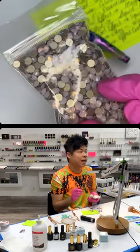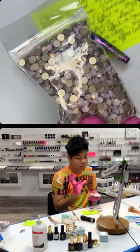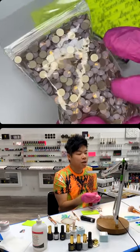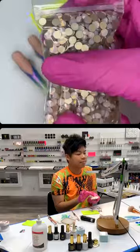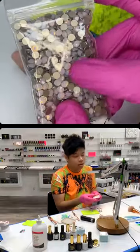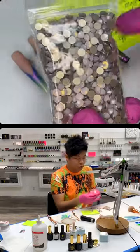I am going to release an opal kit first. Just one color each kit. A small kit, probably like $25 or so. I'm going to try to make it as small and less expensive as possible because people would rather have a small amount and have many, many colors.